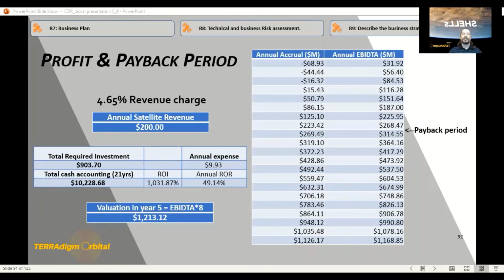Total cash accounting is the sum of the 21 years of EBITDA values. This $10.23 billion is then used to calculate the ROI, which is the total percent return an investor could receive if they owned 100% of the company. The ROI is then divided over the 21-year period to obtain the ROR. Recall that the ROR is what investors compare to the discount rate and must be equal to or higher than the discount rate of 37.7%. As can be seen, there is an 11% margin between the discount rate and the projected ROR, which should be attractive to investors.